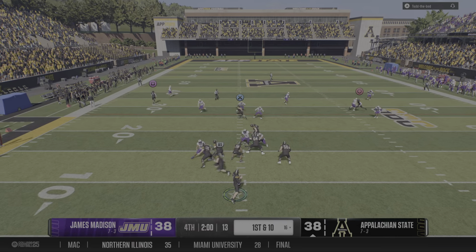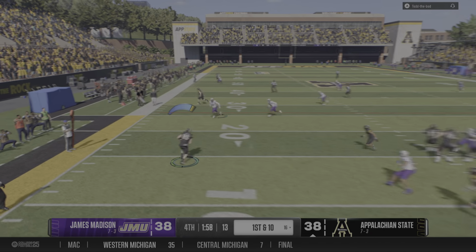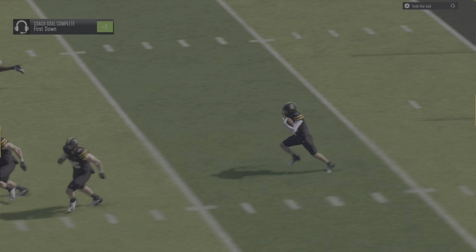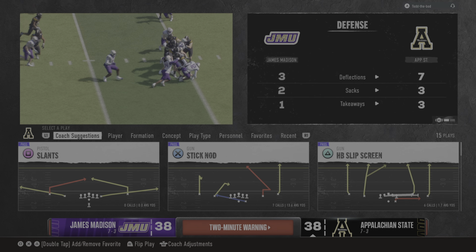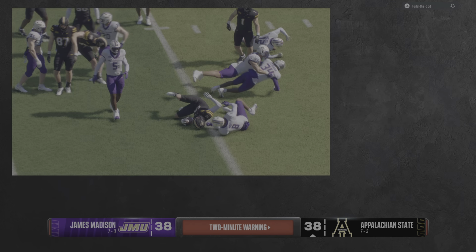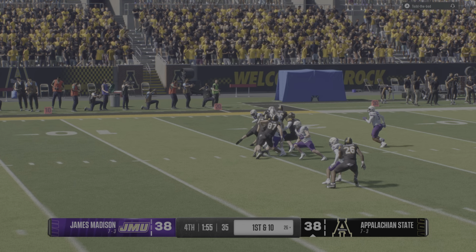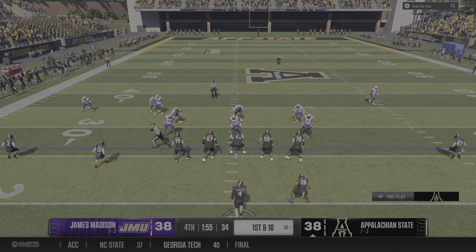Off the play fake on 1st down. Finds his big tight end. Knocked down at the 26 after ripping off 10 there. The clock stops as we have reached the final 2 minutes of the game. Setting up for a 1st and 10 from the 26.